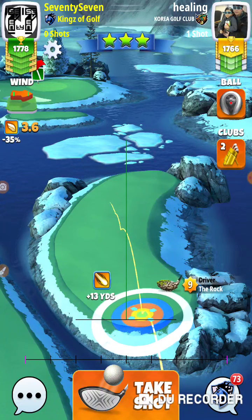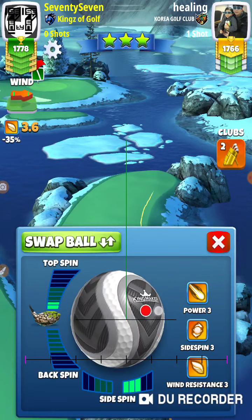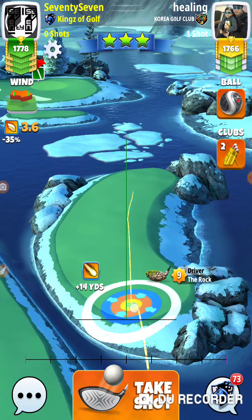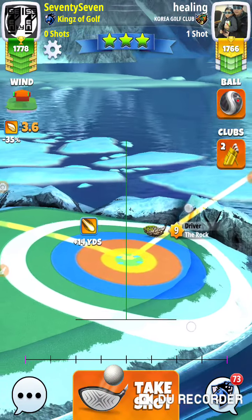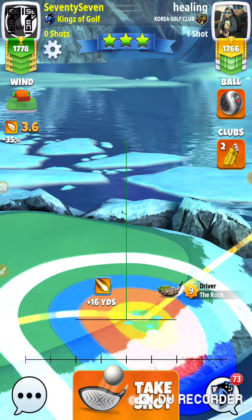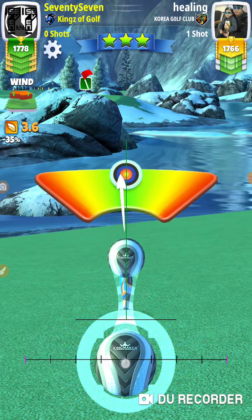I'm gonna pull back a little from the red line. I want to do max side spin and just a little less than two. What I'm looking for is, watch the tail when it starts to hook off to the left. That's the spot. 3.6. I'm going to do a 4 mph pull. Full rings, and that puts me half a ring into power. I'm going to hit straight forward. Stop. Oh my goodness.